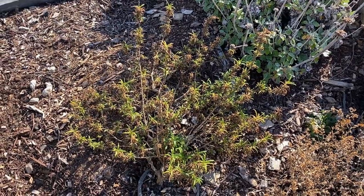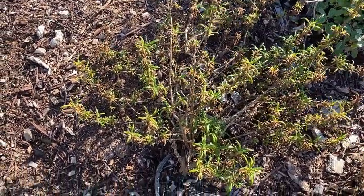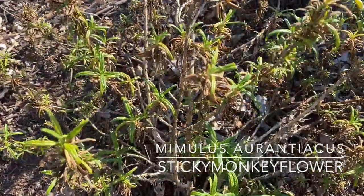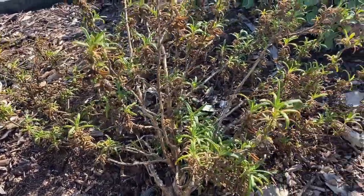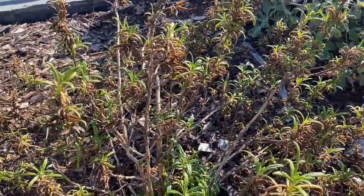So here's a late season sticky monkey flower, the mimulus. And you can see that it hasn't quite peeked out with new spring growth, but all the dead flowers from last season are still hanging on the leaves, which often makes people think, oh, it's dying. But it's not, it's just sticky.